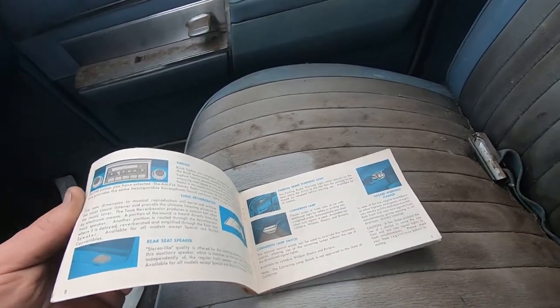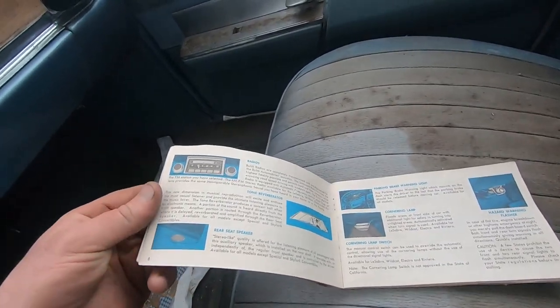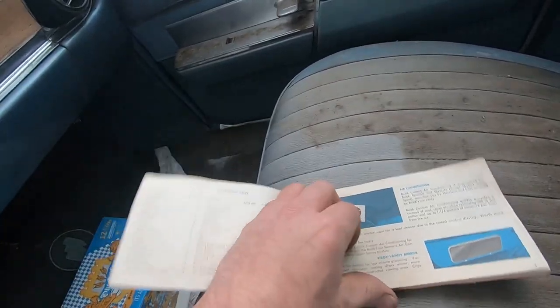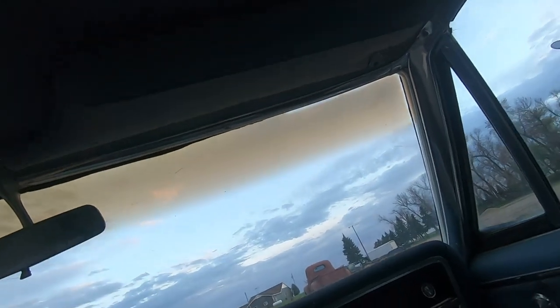Hazards. Ooh, cornering lamps. Radio. Ooh, what is a tone reverberator? What the heck is that? I don't know. It's fun to say though, the reverberator. Probably get kicked out of class for saying that. Vanity mirror. Is that in here? Nope. I wish the visors were that good in 92.